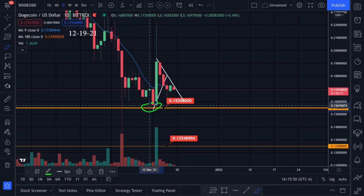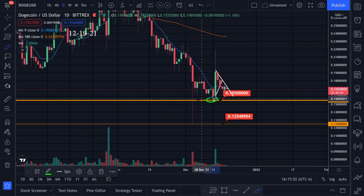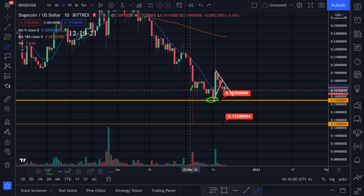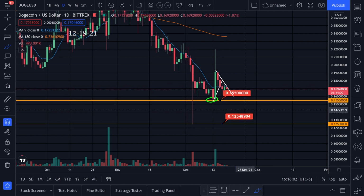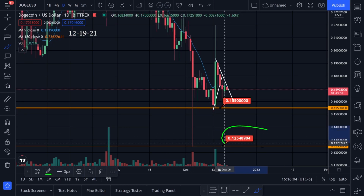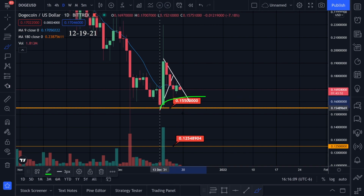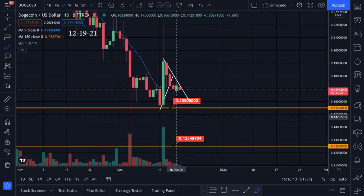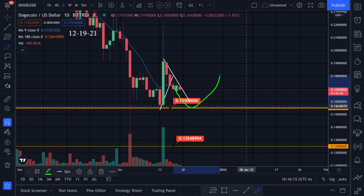We have a support down right here, and then the next one, if we can't hold support at .155, the next one I'm looking at is .125. We got a wick down all the way to that level right there. So I'm wondering if we're going to be able to hold support at .155 or if we're going to drop down to the next one. Like I said, I have a limit order set at .155 and .125 just in case it goes down there. But let's see if we can get a bounce at .155.